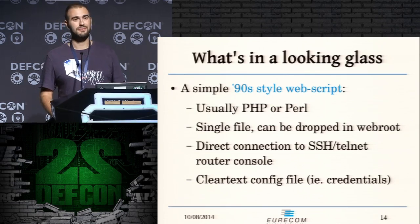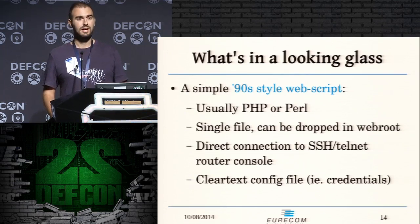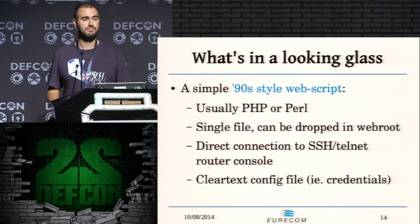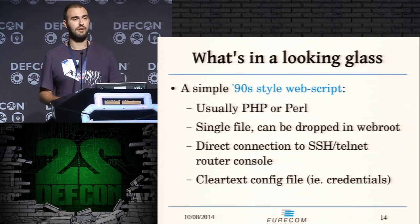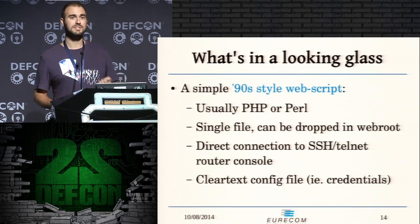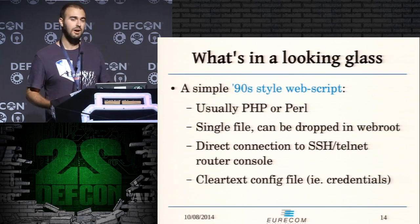How do they actually work? They establish a direct connection from the host that is hosting a looking glass to the router administration console via SSH, Telnet, or whatever methods you have to administer your routers. And obviously, you need some kind of credential in order to log into a router. So how does it work? You have a clear text config file with credentials and whatever on the same host, and the web script will use this information in order to connect via SSH. As you may imagine, this is becoming scarier and scarier as we go on, because if something goes wrong in all this, okay, you have a big problem.